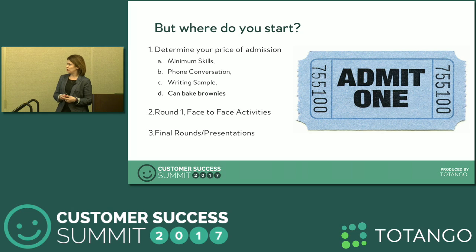First thing you have to do is determine your price of admission. What do I mean by price of admission? This is the price, or the attributes that you look for before the candidate even comes in the door. Some of the things I'm going to talk about are a little obvious, some not as obvious. Step 1, you really want to make sure that they can have a phone conversation. I know that sounds silly, but trust me, it's important.